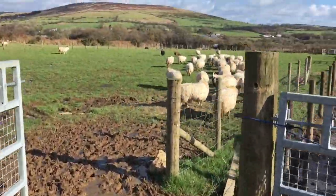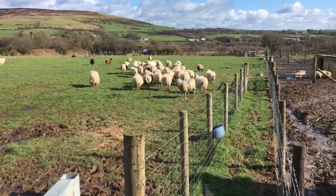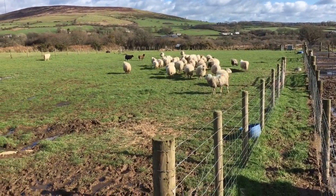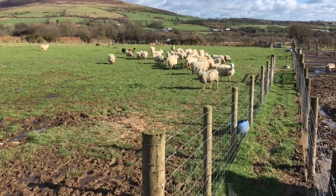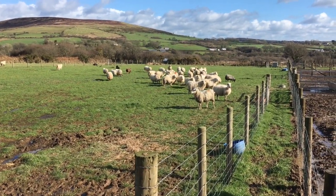So you can see this is a pretty wet field really, but they're actually going to be coming in once I've got them pulled back. So although the shed's not finished, it's got a stone floor, so we'll be able to do what we need to do with it, and some hurdles and stuff. It should be okay.